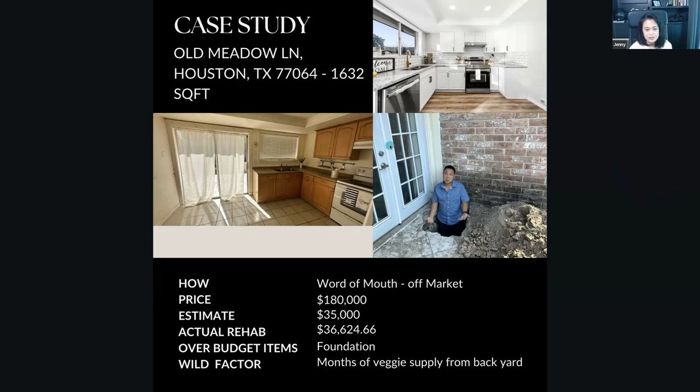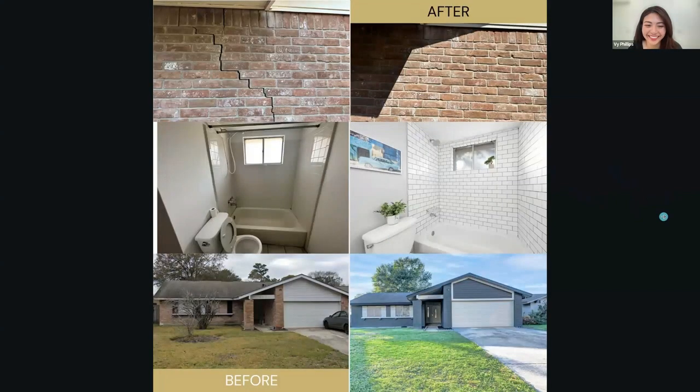We sold this house within a couple of days on the market. While we were fixing it up, the previous owner had some veggies outside in the backyard, so I picked them out and we cooked some meals out of it. Wait, how much did you sell it for?